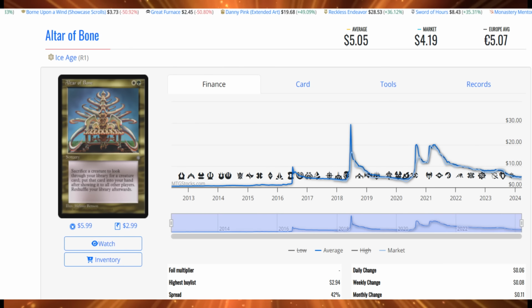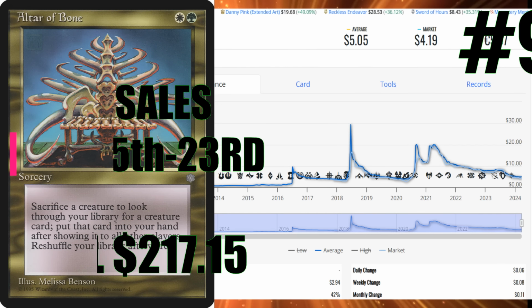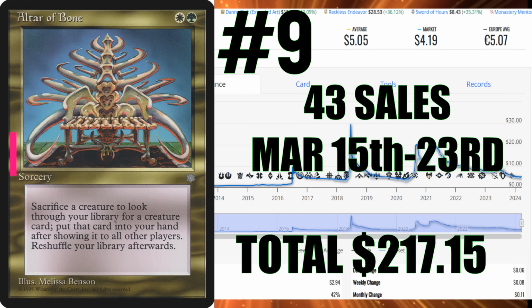Now, number 9. Altar of Bone comes in at number 9, and this is from Ice Age. Now, when you're looking at this card, it's only $5.05. It's not a really expensive card, 43 sales, $217.15 in actual sales volume. But it says sacrifice a creature. Look through your library for a creature card. Put that creature card into your hand after showing it to all other players. Reshuffle your library afterwards. Now, it's 1 green and 1 white, and it's a sorcery.